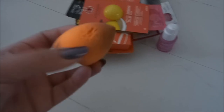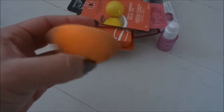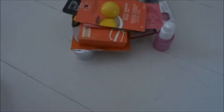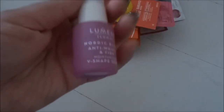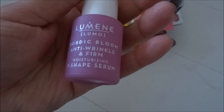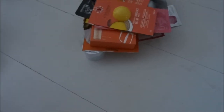We have the Real Techniques sponge. Yeah, I didn't even clean it, but as you can see, it started to break, which sucked. We have the Luminé Nordic Bloom Anti-Wrinkle and Firm Moisturizing. Love this. So good. Smells so good too. I got this actually from Bustador to try out.